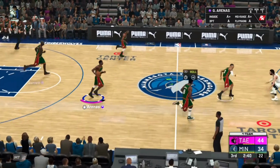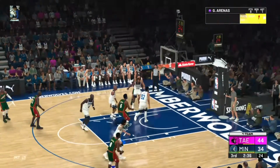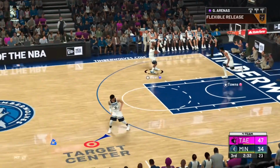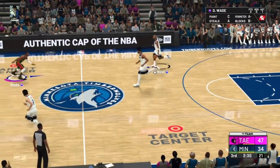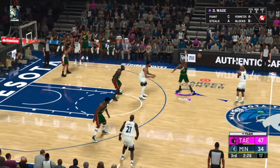Just under 2.5 minutes into the third quarter now. And here's Arenas outside. Drains it from beyond the arc. Arenas has got 9. And you have to honor the three-point shooting of Arenas. A big-time scorer who's shown the consistency from beyond.